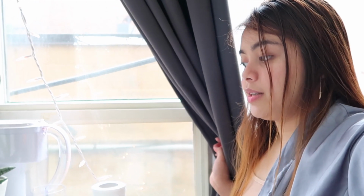So actually one of the things that I love about this area as well is that when I pull out this curtain, it makes a lot of difference. It makes this space look so much bigger and so bright, and I love working in this area because of the sunlight. I feel like I'm in a cafe sometimes because of this one. So this is my desk.